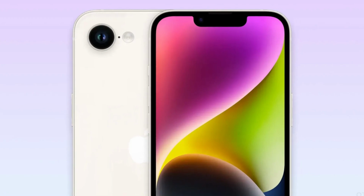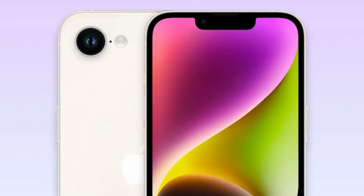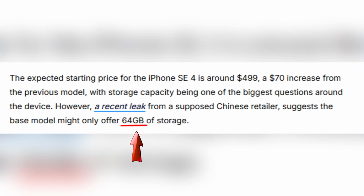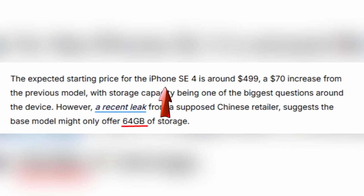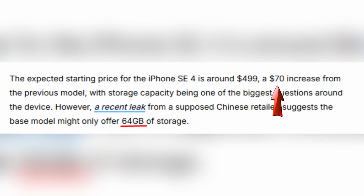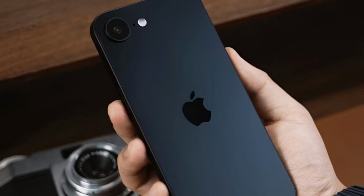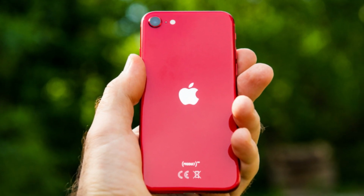But one major leak has sparked some serious debate, and it has to do with something most people assumed was a thing of the past: 64 gigabytes of storage. Rumors suggest the iPhone SE 4 will start at around 499 United States dollars, which is 70 United States dollars more than the previous model. A price increase isn't shocking, especially considering how smartphone prices have been going up. But here's the part that's raising eyebrows.